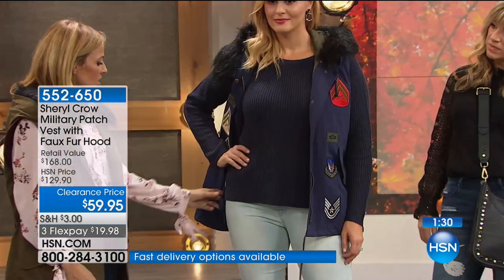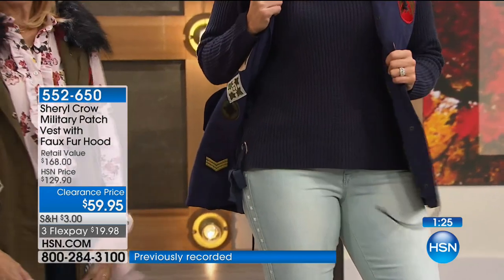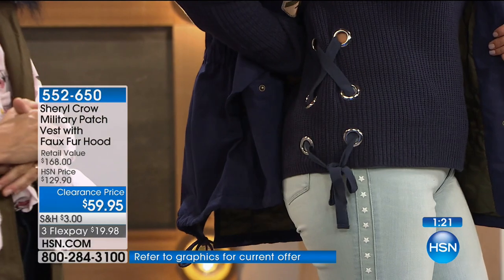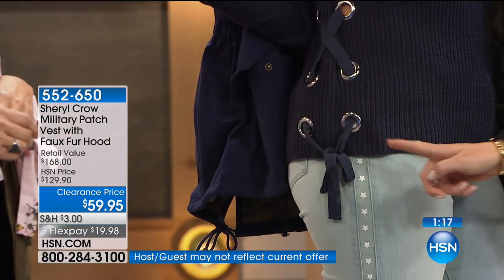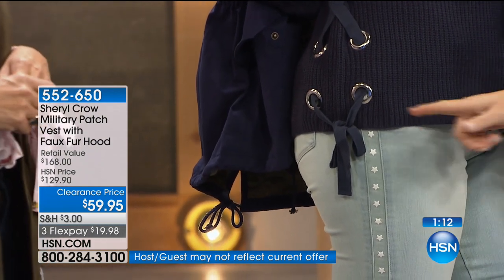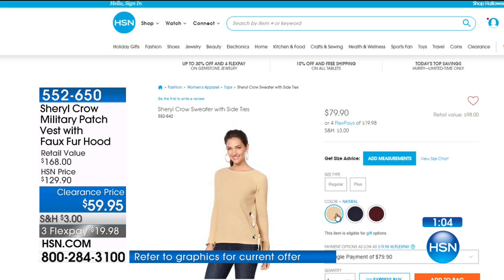But loving that, it's got the little lace up the side with the grommets, a little maritime kind of, isn't that cute? Ooh, that really is cute. How that kind of laces up there, that's darling. Several colors in that coming as well. Okay, we'll give you the item number, 552-642. Ooh, I like that, is that burgundy? Burgundy, wine, or the wine color, the navy color.